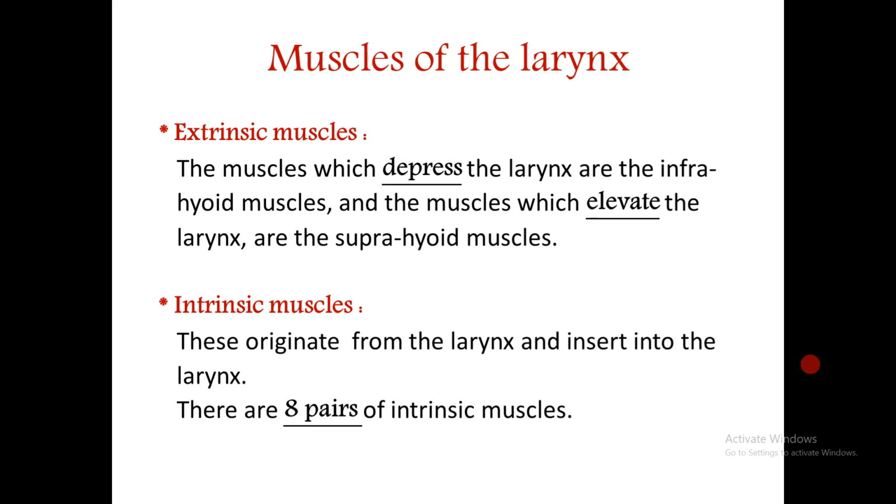And actually, you know all these muscles. We talk about the supra and infrahyoid muscles in the previous lectures. There are many muscles in the suprahyoid and infrahyoid regions. So the suprahyoid muscles elevate the larynx and the infrahyoid muscles depress the larynx. The intrinsic muscles originate from the larynx and insert into the larynx. There are 8 pairs of intrinsic muscles.